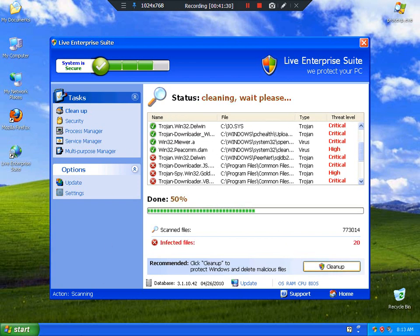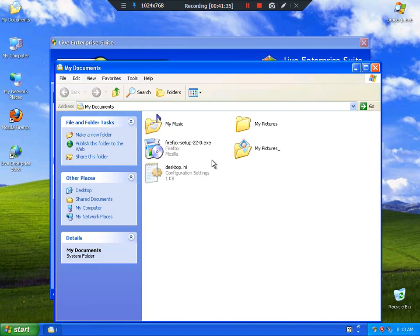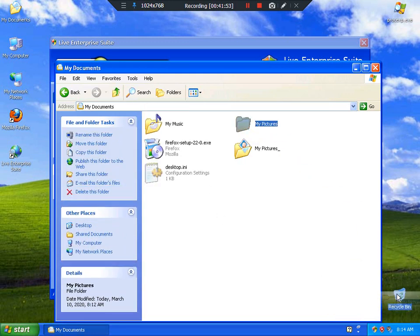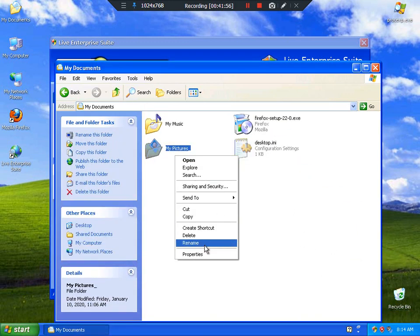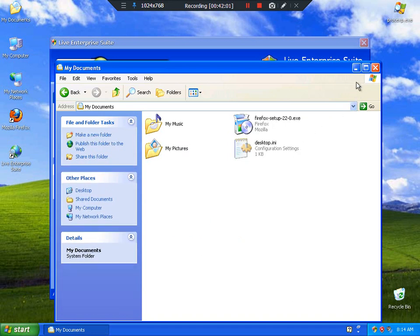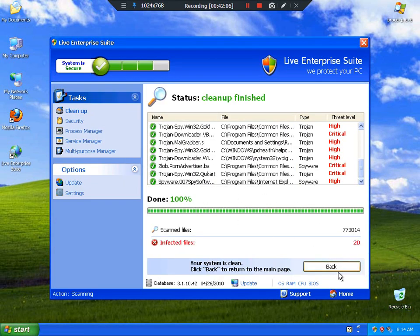And now we can open Task Manager. Nice. My documents, my pictures, and you can see the add-on is removed. And you can see the injector that is infecting the Task Manager. You need to repair this, delete the fake dropper file and rename it back to my pictures. Okay? And delete the fake folder. Okay?